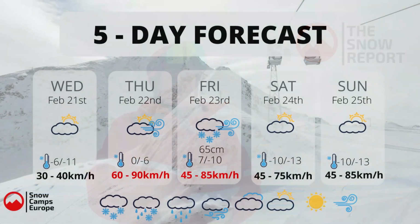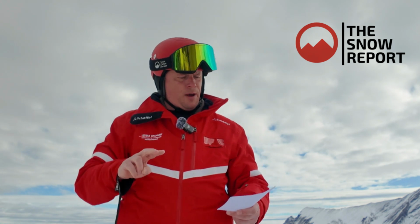So looking on to the 5-day forecast. Wednesday today, broken cloud and sun. Thursday, same, broken cloud and sun, but then Friday, look at this, 65 centimetres of snow falling on the glacier. That might result in 20 centimetres of snow falling down below. However, the snow on the Maiskogel in Zell is so granular, it doesn't really matter how much snow falls, getting that to bond is going to be very difficult. But any snow that falls is going to be a bonus as we go into what's going to be a relatively quieter week after these 2 weeks of half term.